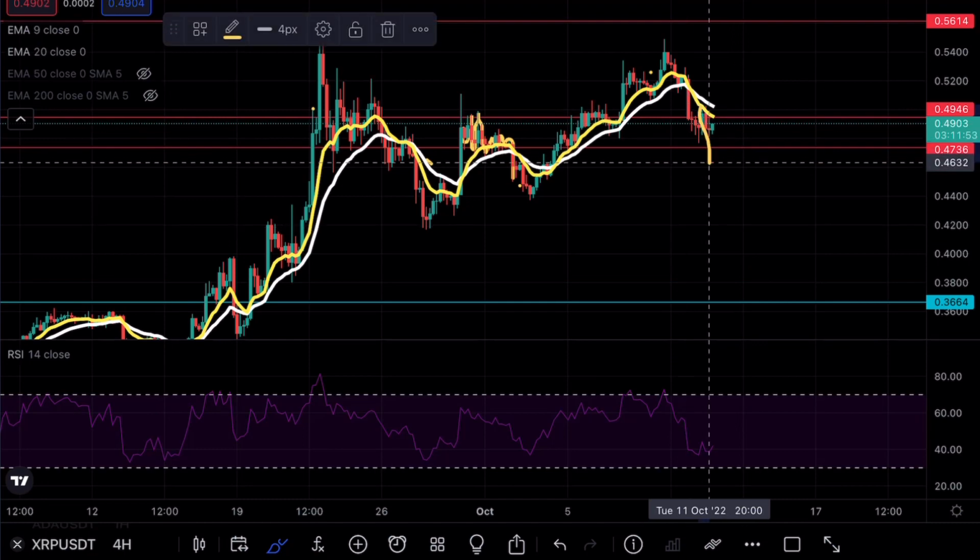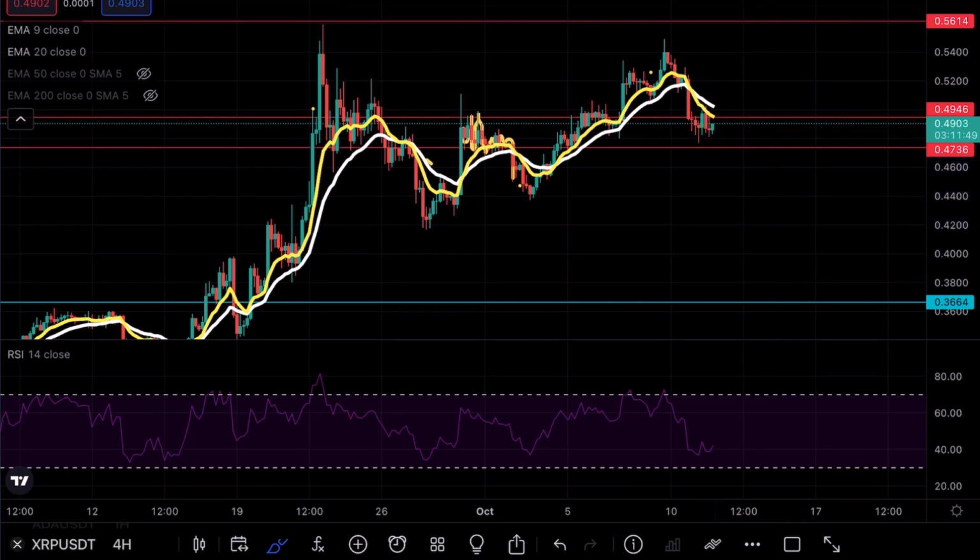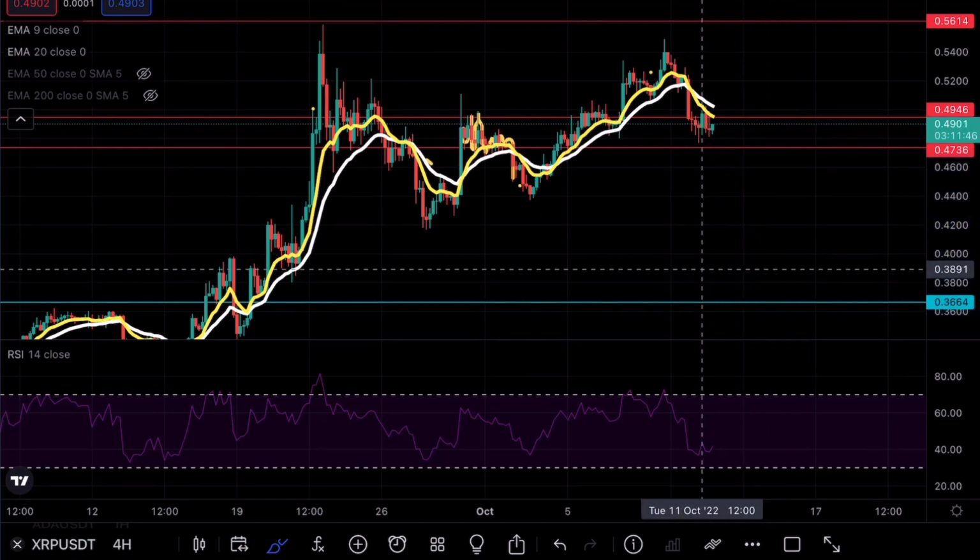So if you start to see Ripple start trading below this 47 cent mark and consolidating here, you will see that 4-hour candlestick drop to the support level, and then we will see a bounce.